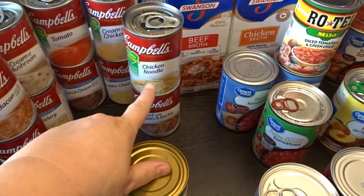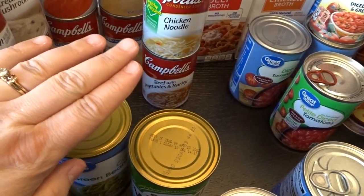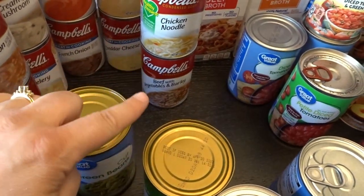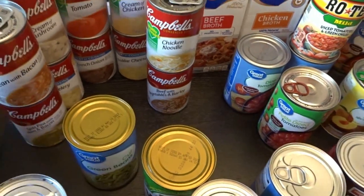And then of course, classic chicken noodle. I don't really love chicken noodle, but occasionally when you're not feeling well, it's nice to pull out something simple like this chicken noodle soup. So I always like to have at least a couple cans on hand. And then beef with vegetables and barley is one of my favorites. So those are my little lunch soups.